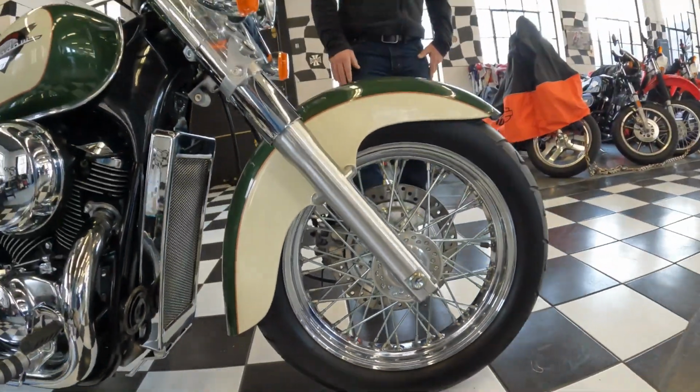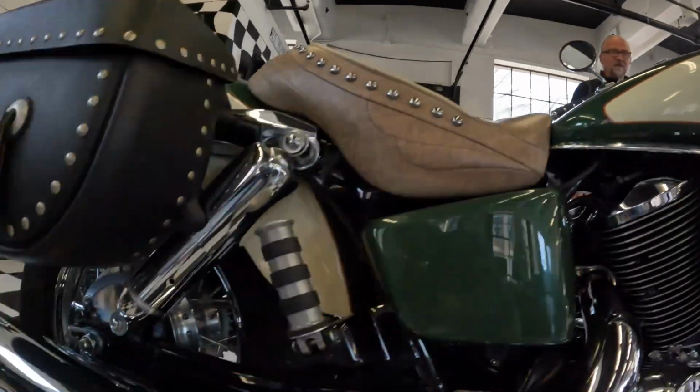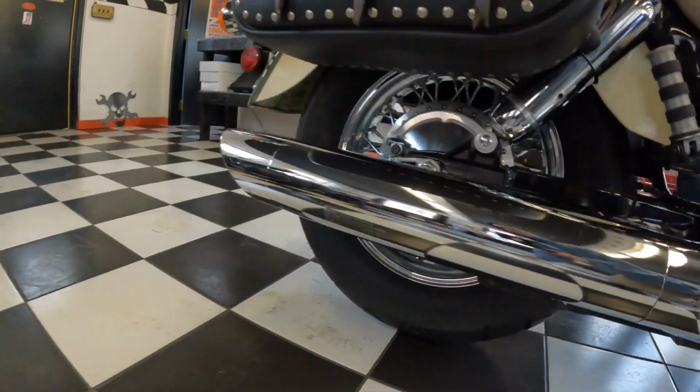Yeah, and I didn't see it when I looked at the tire. I really didn't see it until you pointed it out. There's a little bit of checking. It was in the sun over there on the other side of the room, and you could actually see a little tiny bit of beginnings of checking.